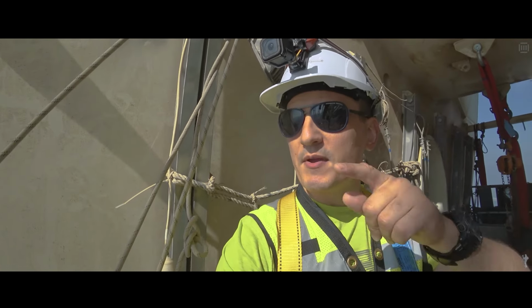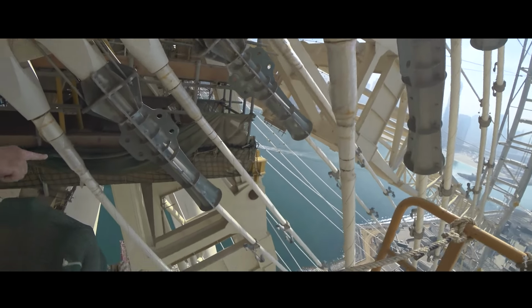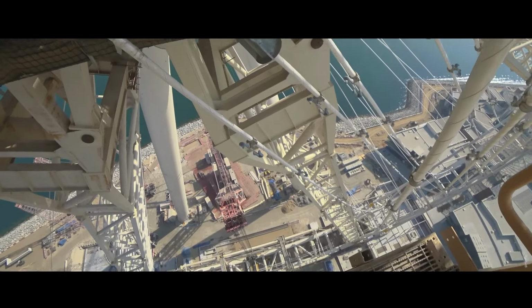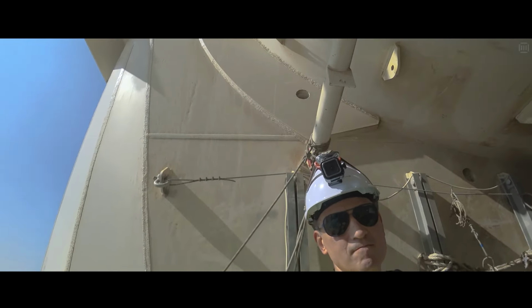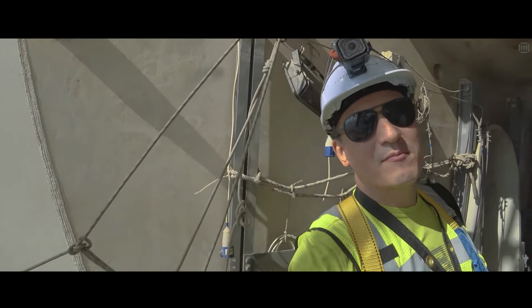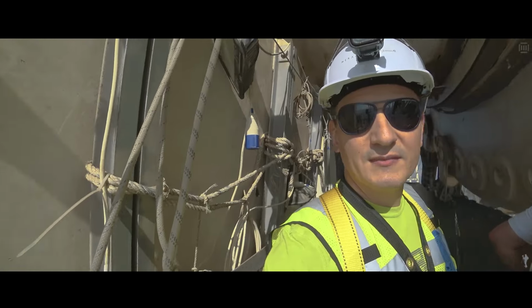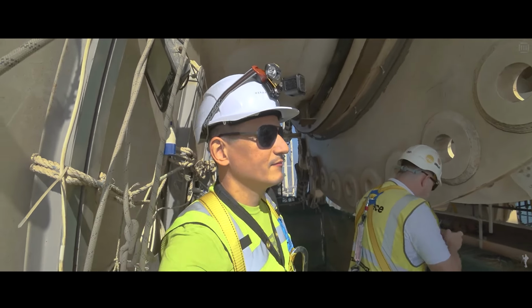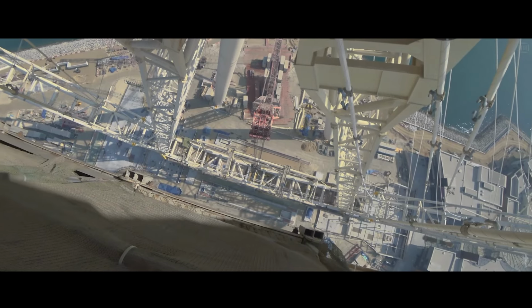So the spokes are going to be removed later, right? Big white steel structures, yes, they all come out. Wow. Look at the size, guys. It's incredible. This is awesome.